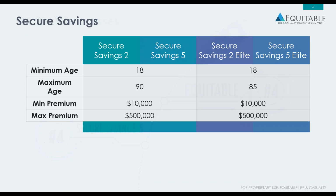And I guess let's look at a few of the details so you can see why it's been so successful. We have 2 MIGA lines. We have our Secure Savings line and our Elite line. Both lines have 2-year and 5-year products. Secure Savings can be written up to age 90 for a minimum premium of $10,000 and a maximum of $500,000. We are open for business though, so if you have cases larger than $500,000, fill out our large case approval form, send it in, and we will work on getting that approved. The Elite series has a few product differences that we'll get into, so it can be written up to age 85, but the same premium requirements for it.